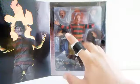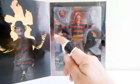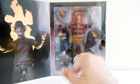And if you guys are wondering what happened to my finger, I just cut myself yesterday because I was washing dishes and I accidentally cut myself with a knife. But the cut is not that bad, it's just a little cut, and I did not bleed a lot.